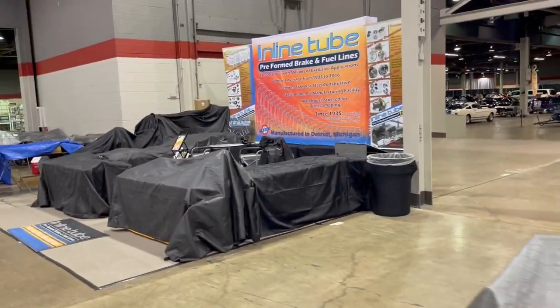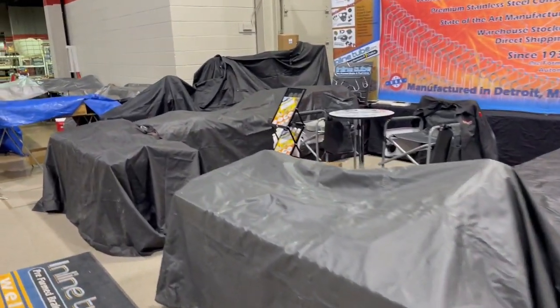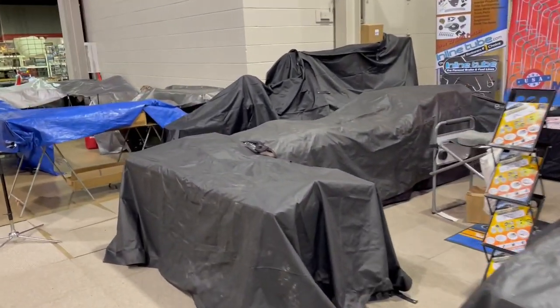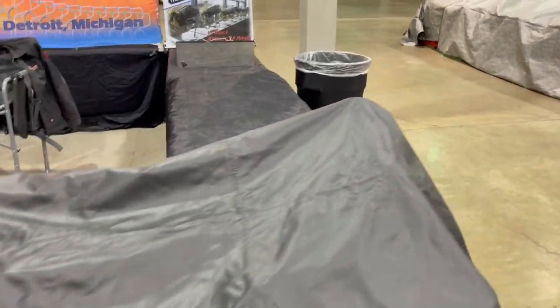And then Inline Tube also has a booth. They have a lot of the more common items here for sale today, or at the show I should say, and then you can order some stuff from them as well. But they've got some great stuff.